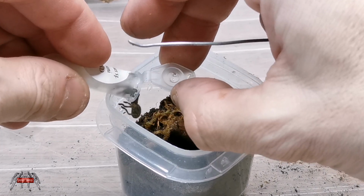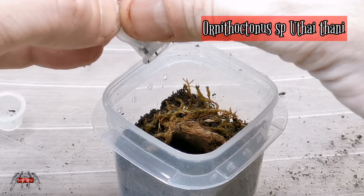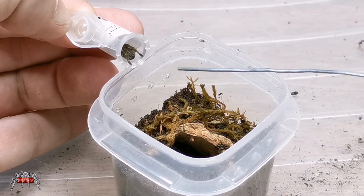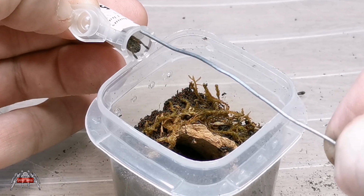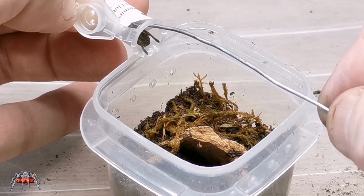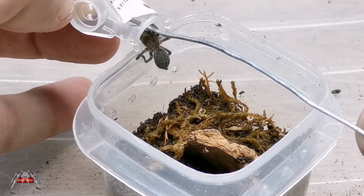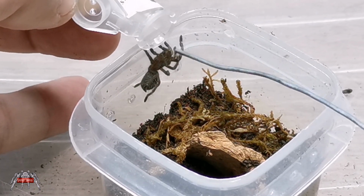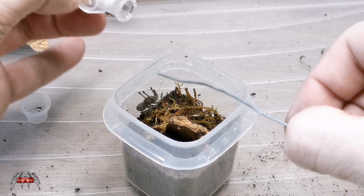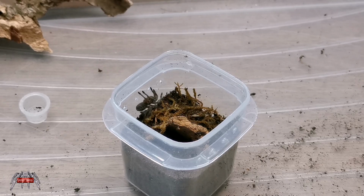Next we have the Ornithoctonus species Uthaitani, or Utaitani, I believe it is. I don't know much about this species other than it's an Asian fossorial, so I've set it up. Plenty of damp substrate, a little hide and some moss, and we'll see how it goes over the next few months.